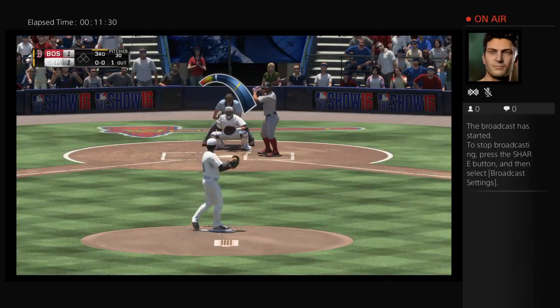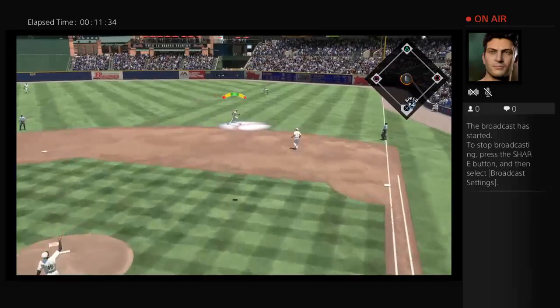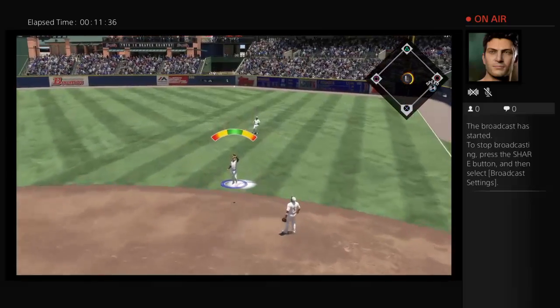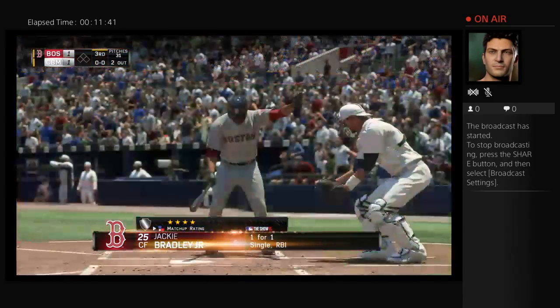Xander Bogaerts will try again here. He doubled to kick off the ball game and later came around to score the game's first run. Number 36 is there for it, and he makes the catch for the second out.